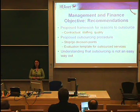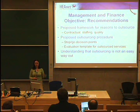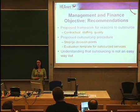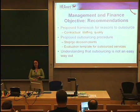Finally, on management and finance recommendations, we proposed a framework for reasons to outsource. I don't have it here because it's an incredibly complex issue. It's an incredibly complex system, and it's got plenty of those stop-go issues that Walter was talking about that are very important. But some of the basic principles involved in reasons to outsource were contractual, staffing, and of course, let's not forget quality.